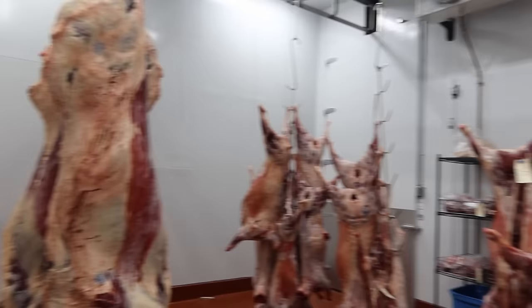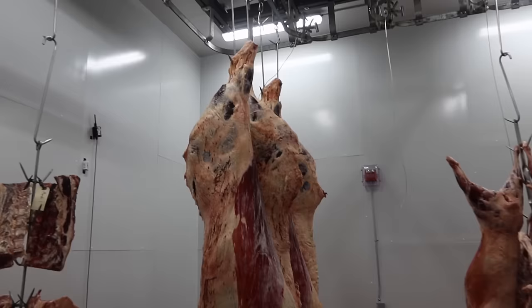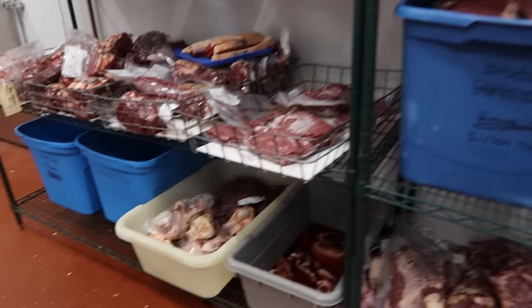These guys have cooler temperature controls. I'm guessing it's probably at 1 degree Celsius in here. I should ask how long these guys hang their beef before they cut them. I'm guessing it's probably 14 days. We got all sorts of other cool things to work with over here. It looks like we got some offals and livers. Looks like they saved some testicles. I wonder what that was off of. I don't know what product they're making with that. We didn't work with those when I was in school.